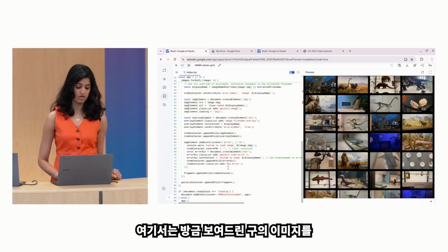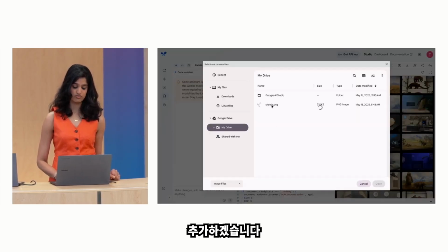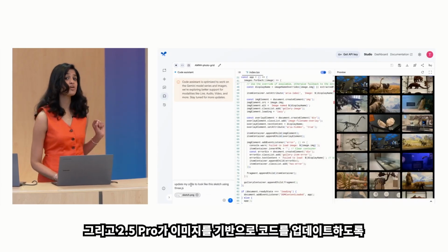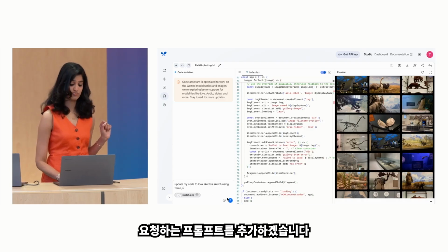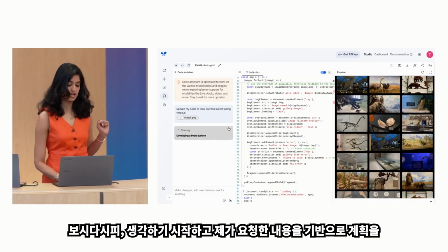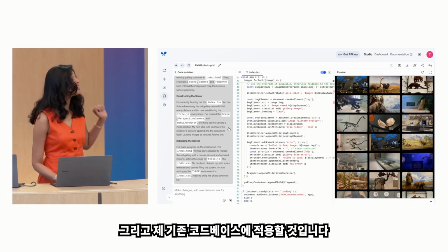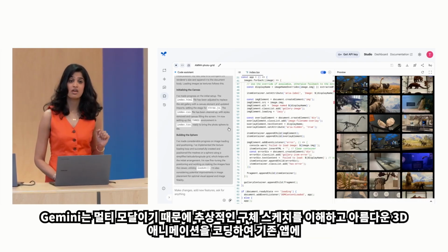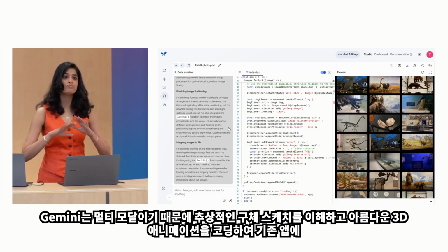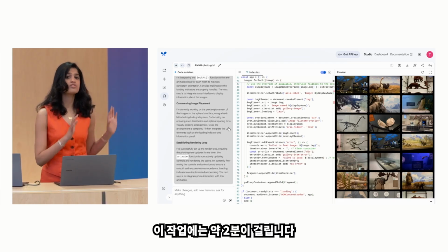So here, what I'm going to do is add the image I just showed you of the sphere. And I'm going to add in a prompt that asks 2.5 Pro to update my code based on the image. So we'll let 2.5 Pro get to work. And as you can see, it's starting to think, and it's going ahead and creating a plan based on what I asked for. And it'll apply it to my existing code base. Because Gemini is multimodal, it can understand the abstract sphere sketch and code beautiful 3D animations, applying them to my existing app. So this takes about 2 minutes.